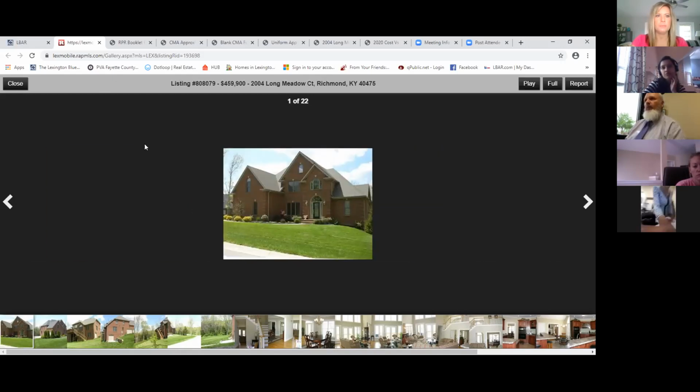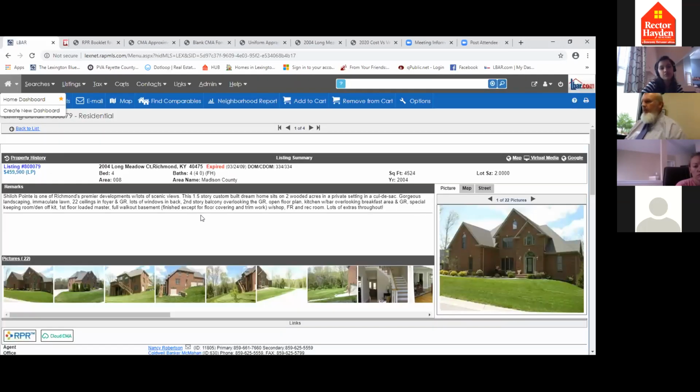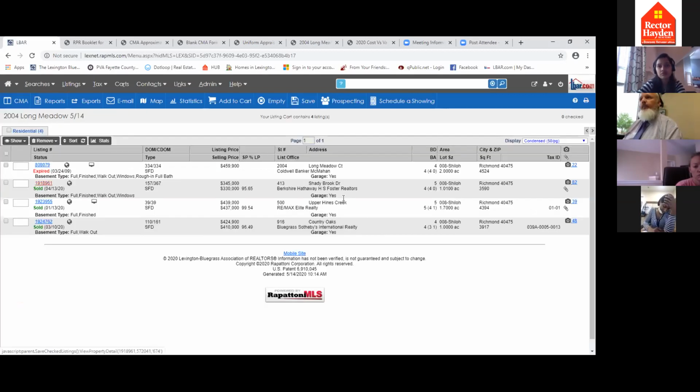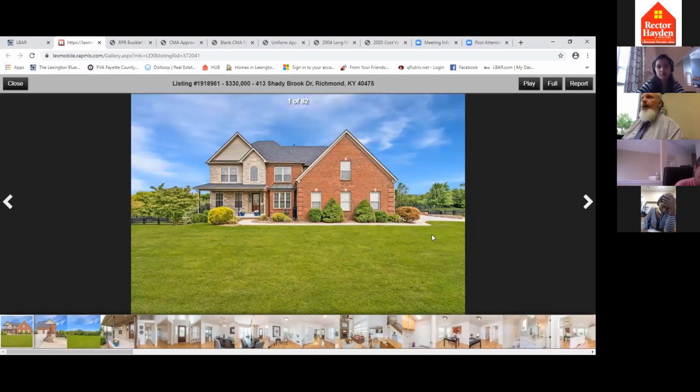So now I'm going to go through our comparables, and we're going to do basically the same thing. We're just going to take some notes using our subject home to compare and contrast. So again, this is 413 Shady Brook. Fairly nice curb appeal again.